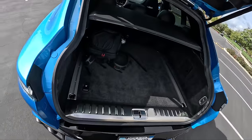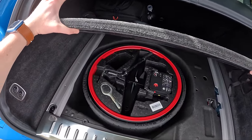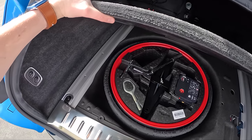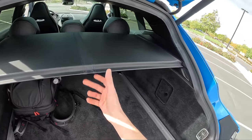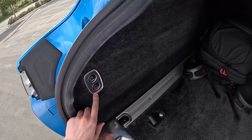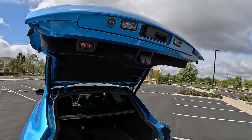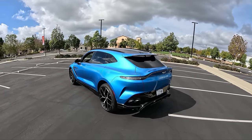So here's our back cargo area, I suppose, space. We have a spare wheel in this car. It's bright red, and you can see I've got enough room for my backpack back here. We have a privacy shade, which is wrapped in leather, of course. And we also have an adjustment back here for our ride height if you are loading or unloading any groceries or suitcases or whatever. And the blue on this thing is absolutely stunning.